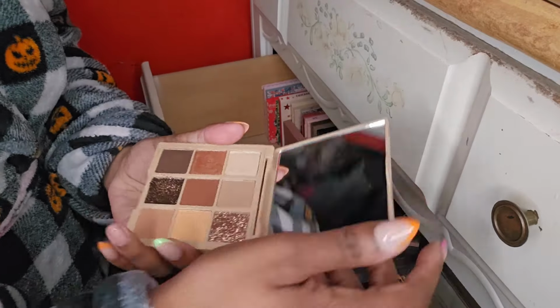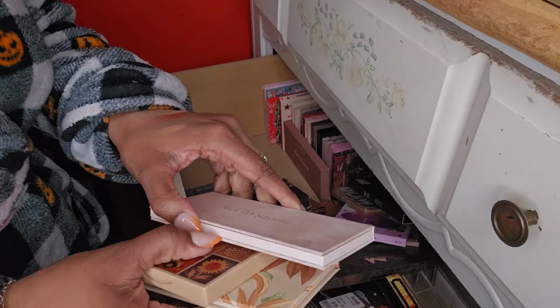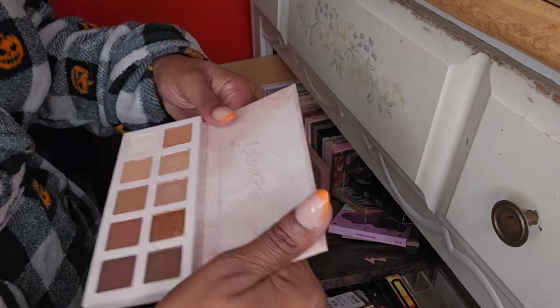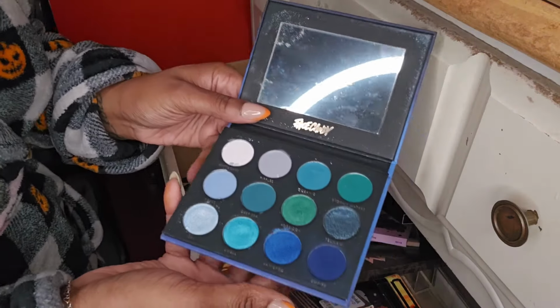And then I'm gonna keep this one, the Road Trip palette. Road Tripping from Cara Beauty. ColourPop Set in Stone. I think this is more like a cool tone palette. Oh no, it's not. That's pretty. I'm gonna keep that. Definitely keep this Face Candy palette for, oh, now it's broken.